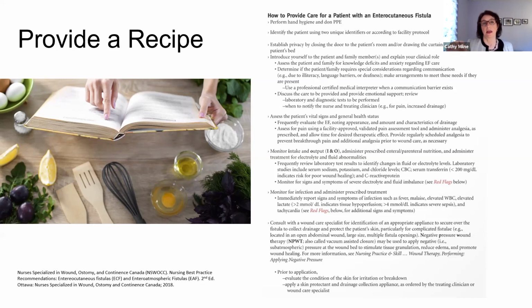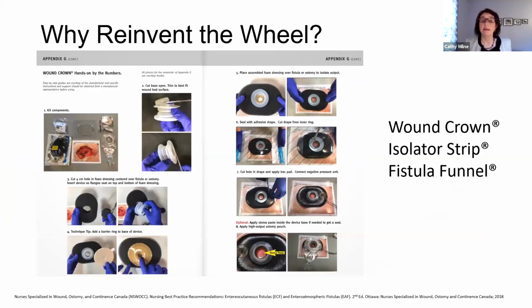I mean, literally identify the patient using two unique identifiers or according to facility protocol. There's like no stone left unturned here. And in the back of this document, again, has the step-by-step procedure on how to use your wound crown or your isolator strips or your fistula funnel. A really great thing for you also to use when you're transferring or transitioning your patient.